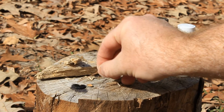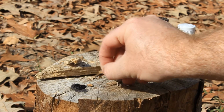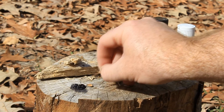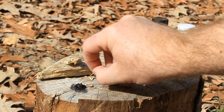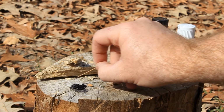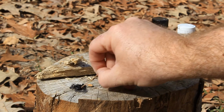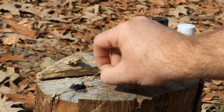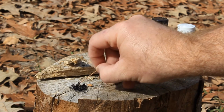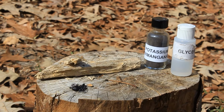is introduce just a little bit of air into this. Like I said, it is an oxidizer. You'll see here in a second, it should start to boil. Still waiting on that. There we go. See, it's starting to boil.